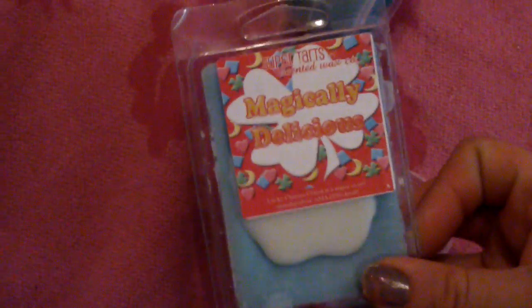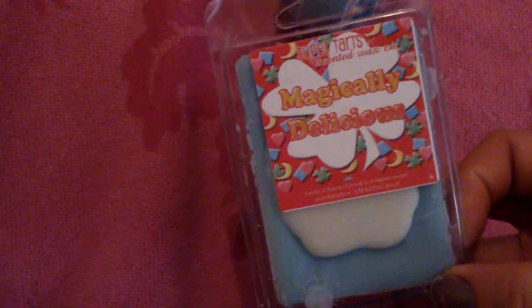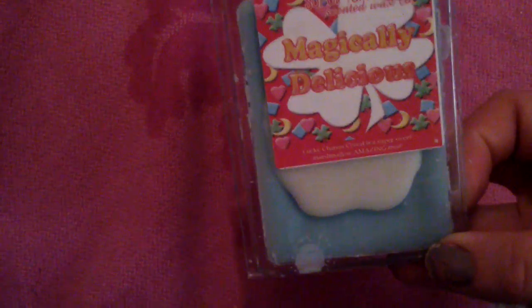It smells very, very good, and I'm not usually a cereal type. I like bakery, but I don't typically like Fruit Loops and stuff like that. I don't know why. I'm really picky with my scents.